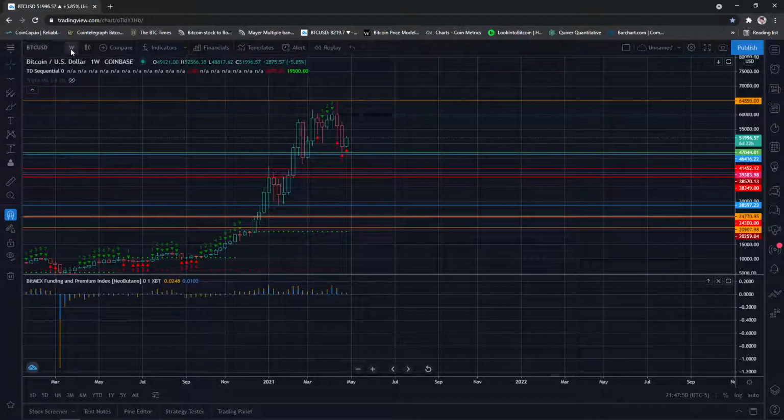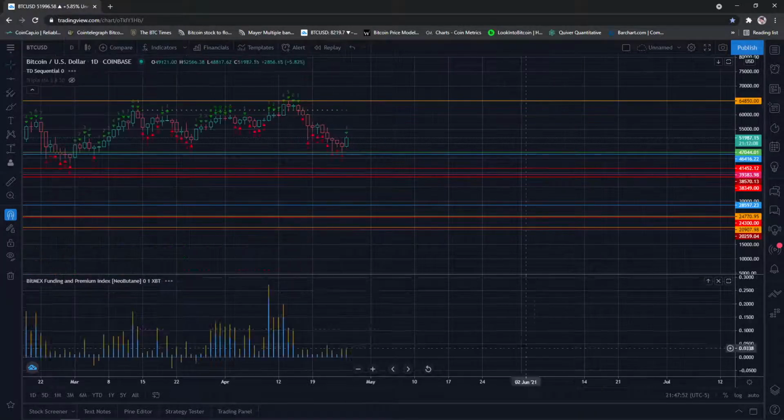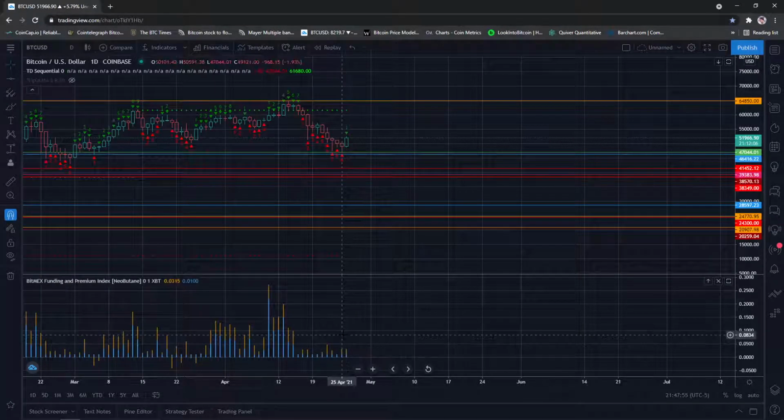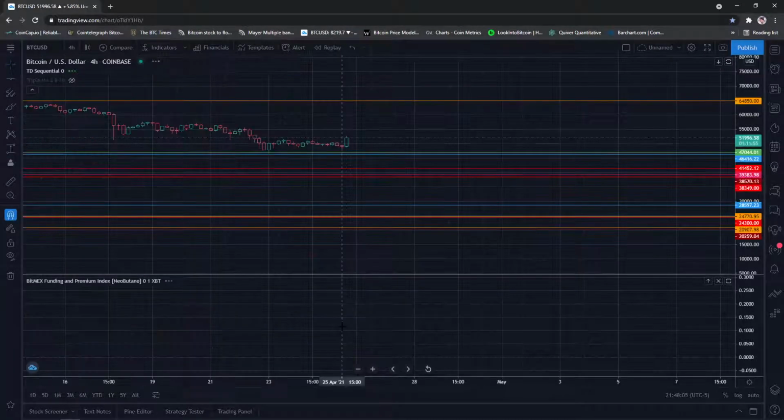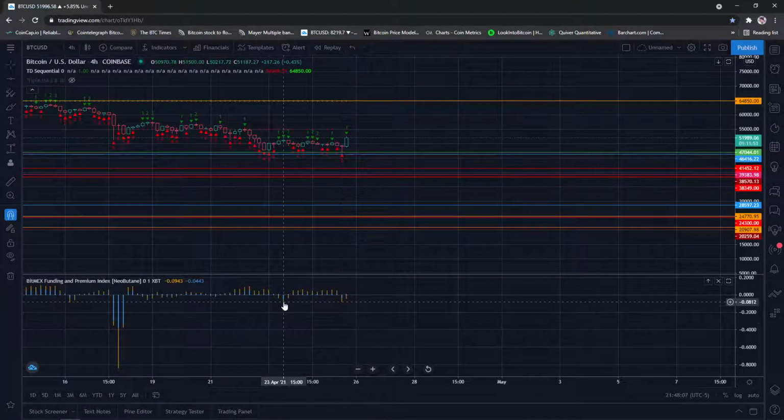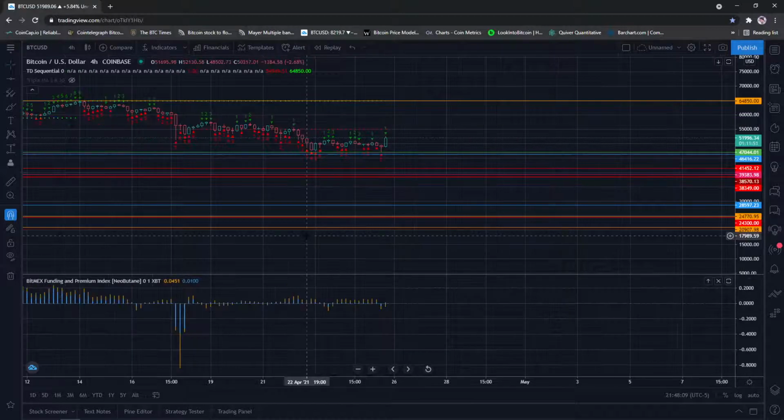So I really wish we would have gone net short the market. But we've kind of stayed in the area. It's been going sideways, so this is okay. I think on the 4 hour we did go net short, a little bit. But yeah, so we're finding support.